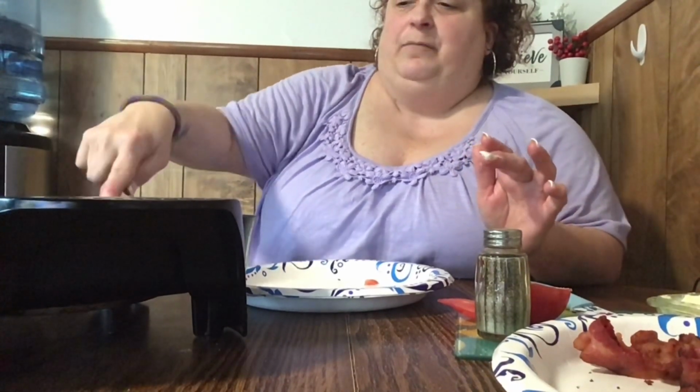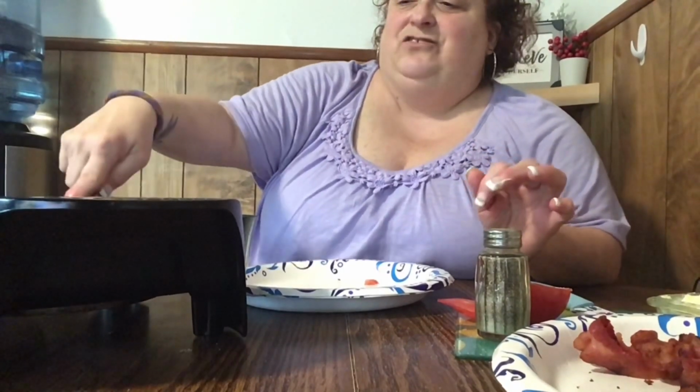But see, I'm gonna turn it over now because I wanna watch the other side, because even though I want it to be a little crispy and not soggy, I don't want it to burn. And the problem is when you have it high with the electric skillet, you might have that. Oh, nice, perfect, guys. I'm going to take you over here and let you see what I'm talking about.